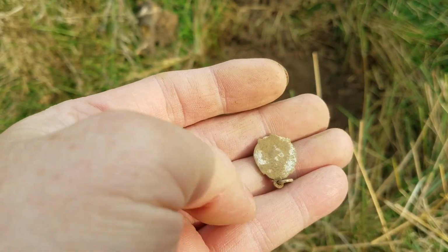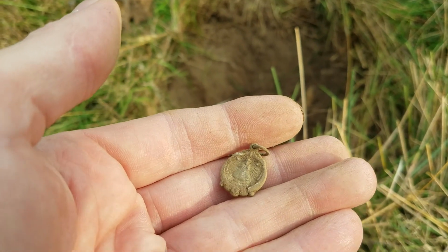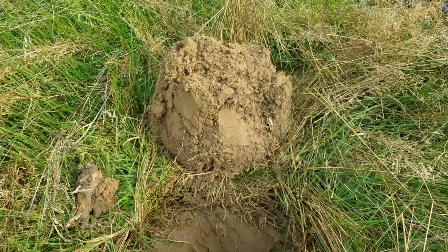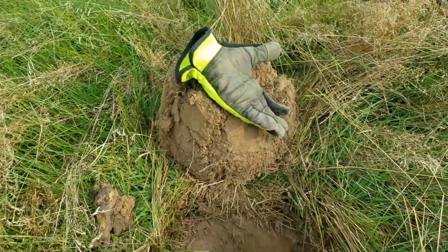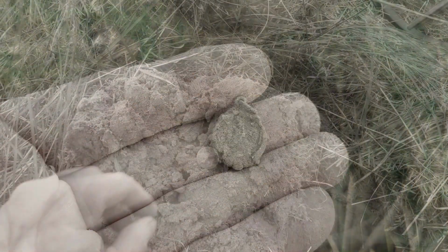Definitely a good find. I mean, the Equinox did a good job picking that out in the tall grass. Really deep down there. I mean, my plug is pretty big, and it was way down there. So I'm very pleased with that.